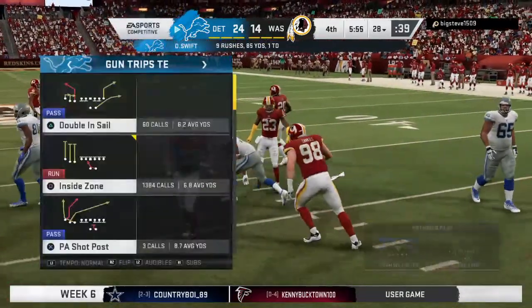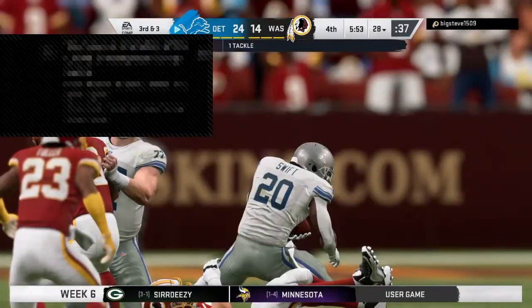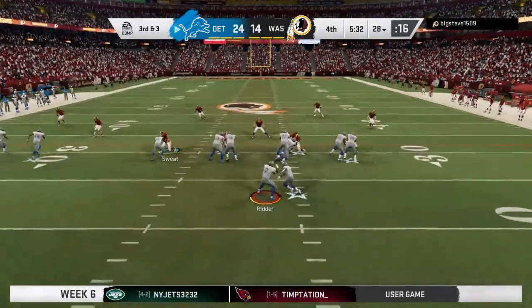Second down, a little more productive than first. 7 yards on the gain. It gets them to 3rd and 3 now. The Lions on 3rd down. They've only converted once in 4 tries. Here it's 3rd and 3.